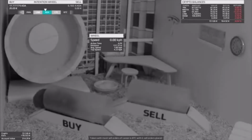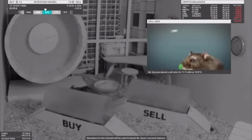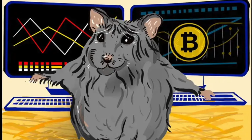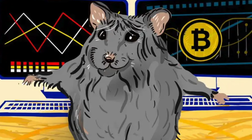This is Mr. Goxx. He's a crypto trading hamster that has outperformed the S&P 500 by more than 15%, even going as far as outperforming legendary investors such as Warren Buffett. But how does he do it? So let's look at who this furry financier is and how this entire thing works.